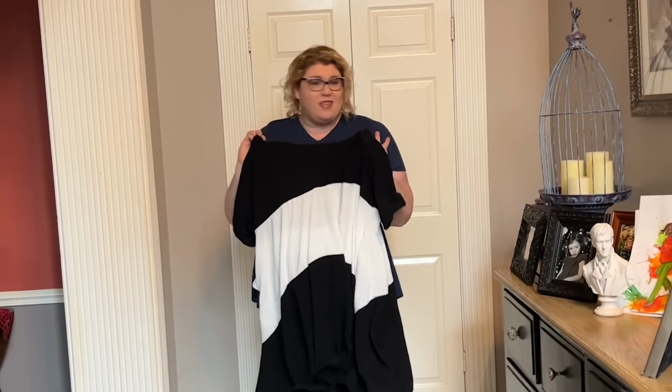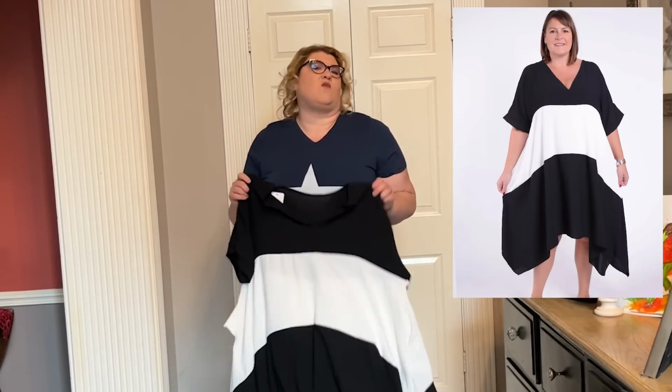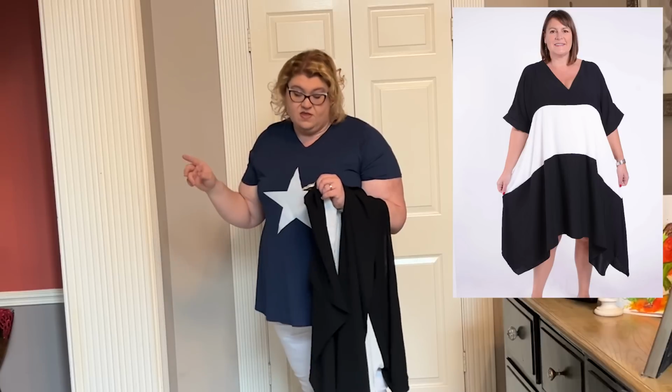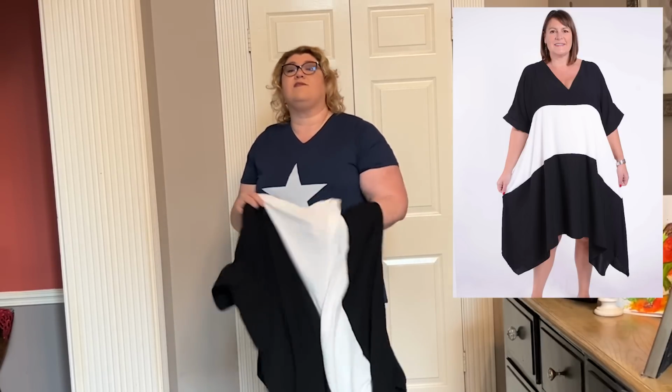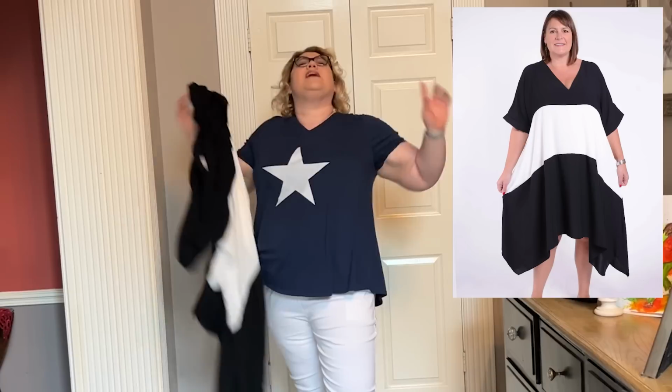This is the piece that I'm the most excited about. I'm gonna try it on over the white pants, and then I'll take the white pants off so that we can see it both ways. It's kind of like a shark bite dress. Okay, and this one's 65% polyester, 30% viscose, 5% elastane. So this one's not all natural fibers either, but we're getting there, we're gonna find it.